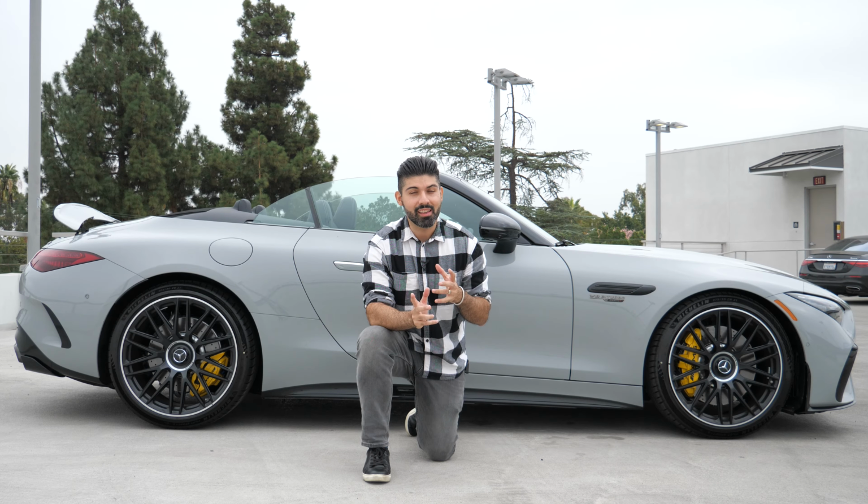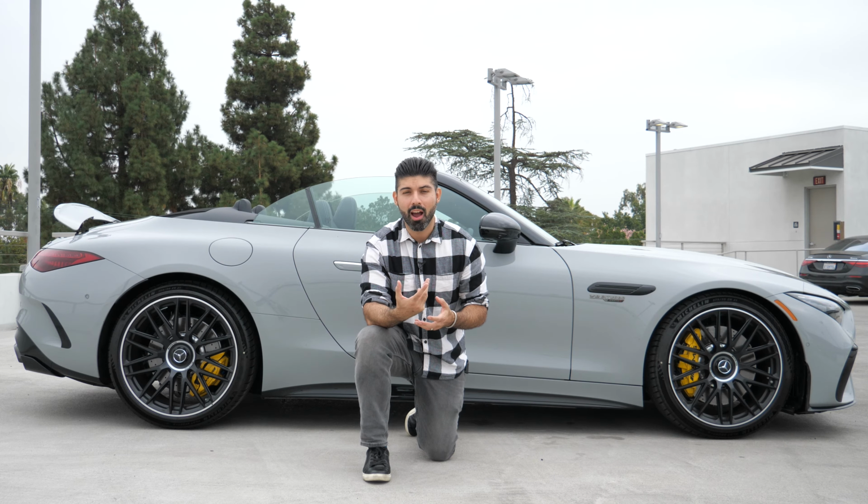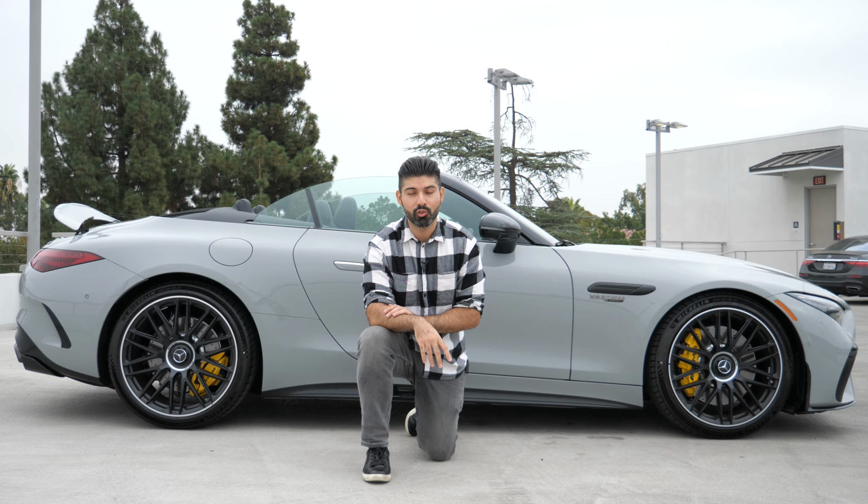So this suspension is actually very, very sophisticated because they're really trying to balance the extra sportiness in the 63, but still making it comfortable enough to drive on a daily basis. We'll see how this all translates during the driving portion of the review.